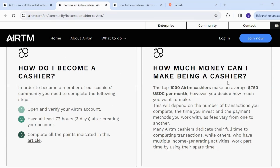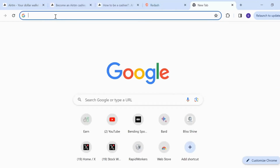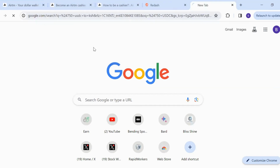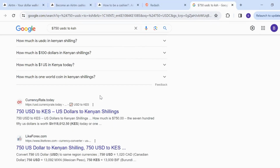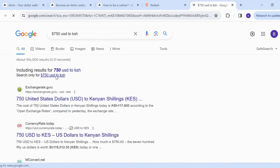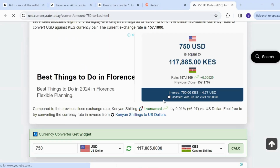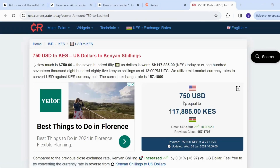So how much money can I make being a cashier? So the benefits of being a cashier. So the top 1,000 ATM cashiers make on average 750 USDC per month. So how much is this? We just need to find out. If you are in Kenya, how much will you be making? Yeah, so this is the equivalent.